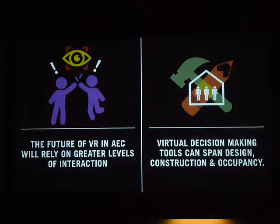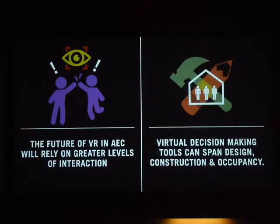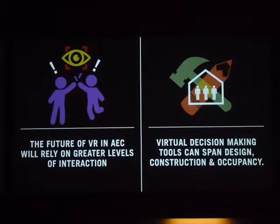So, as a wrap-up, for us, the future of VR in our industry actually is relying on the higher level of interaction, since it would bring the decision-making process from like early to an early stage of a whole design experience. So that could actually bring us also a replacement of physical models, and also more client engagement. And even though we're kind of exploring these virtual decision-making tools in design, now that we're sharing these with clients, like Russell, we're finding that there's a usefulness beyond design and construction into occupancy, which is really quite interesting.